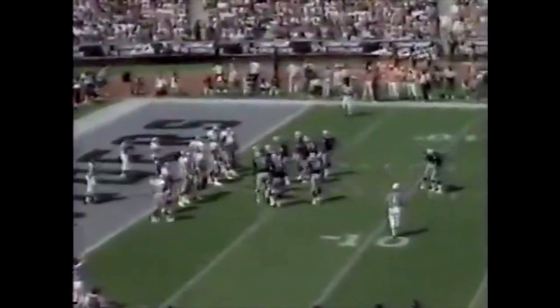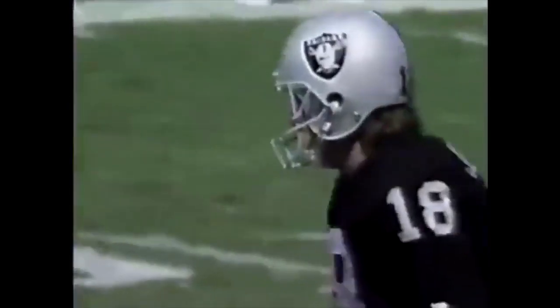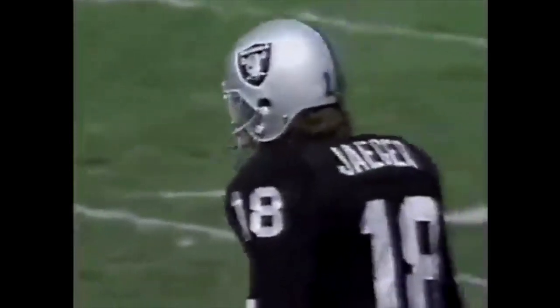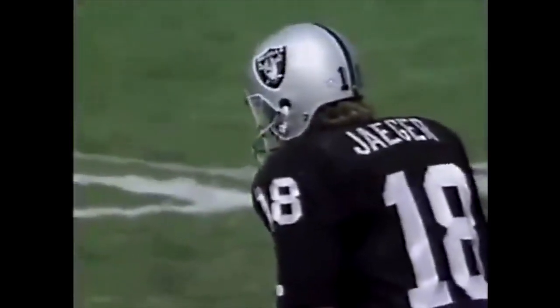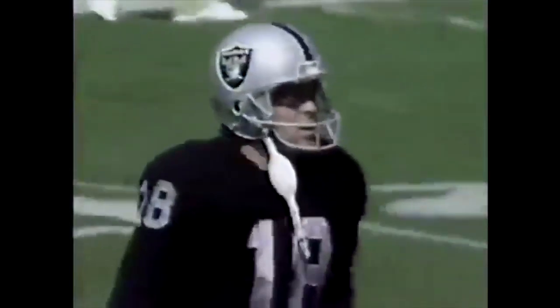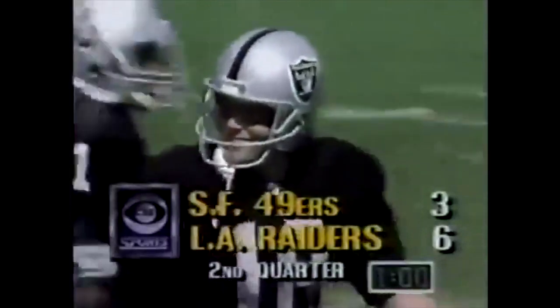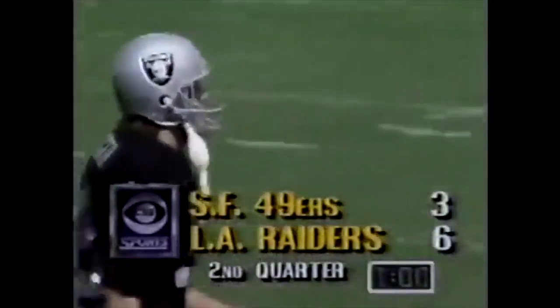That timeout. 1:03 left to play in the first half. The 49ers have no timeouts remaining. It'll be from 21 yards by Jaeger. Gossett the holder. Good. So the Raiders take the lead, 6-3. Nothing but field goals so far. Officially, that was 20 yards in the first half.